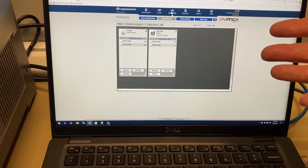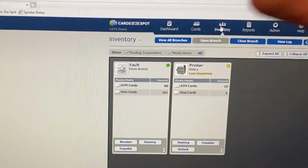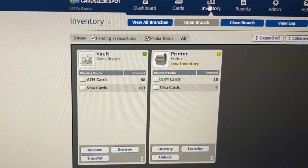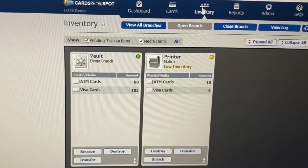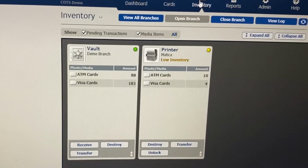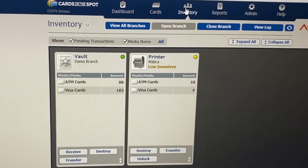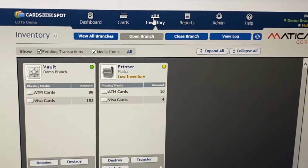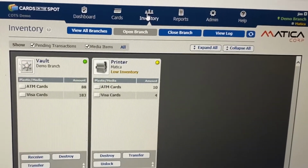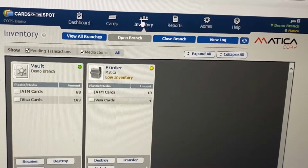Our inventory control component is going to keep track of your inventory, both in the vault, in that particular branch, as well as inside the printer. And you can see a yellow status of that printer, which is an indication that our card stock has gone below a certain threshold for that designated printer. The branch can still print on that printer as long as their card stock is there, but it's a notification, so that if the branch needs to reload cardstock in the printer, they have a warning prior to it running out of inventory. The printer does go into a red status when the cardstock gets down to zero.